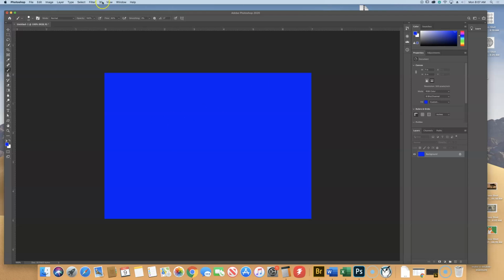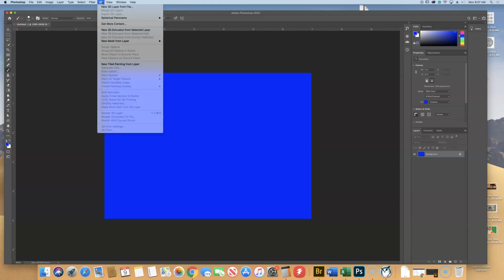Now comes the fun part. We're going to go up to the 3D menu item at the top, and we're going to say New Mesh from a Layer. So go drop down about a third of the way down. And then we're going to go to the Mesh presets and look at all these different options that they have. So these are the presets that they have for this. I'll let you play around with this in a second, but for now, just to see how this works, let's pick Cone.